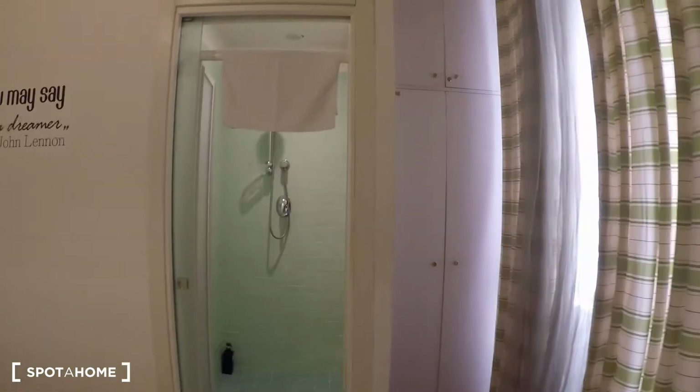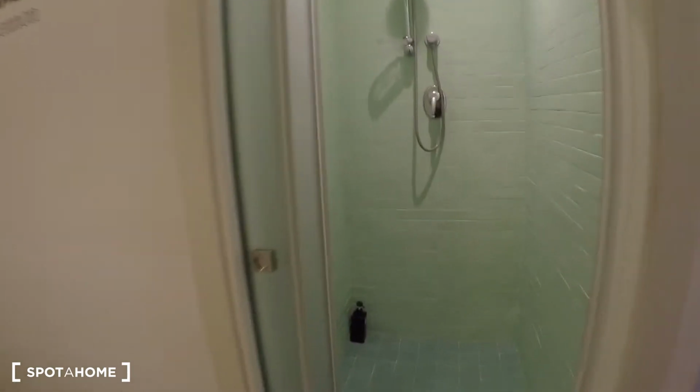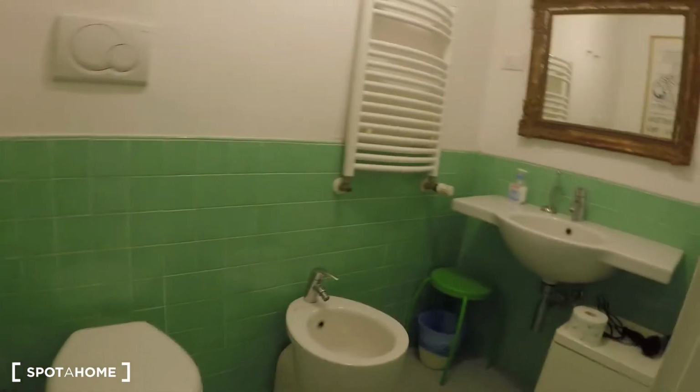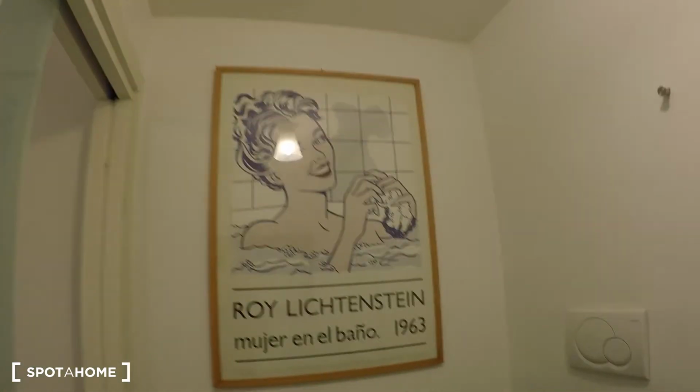It's a very interesting bathroom because the shower is over here and the rest of the bathroom is over there, so two people can use them at the same time. Okay, so one can do a shower over here and leave the rest of the bathroom available for the others. Okay, so here we have sink, toilet, bidet. Okay, there's also this beautiful Royal Liechtenstein.